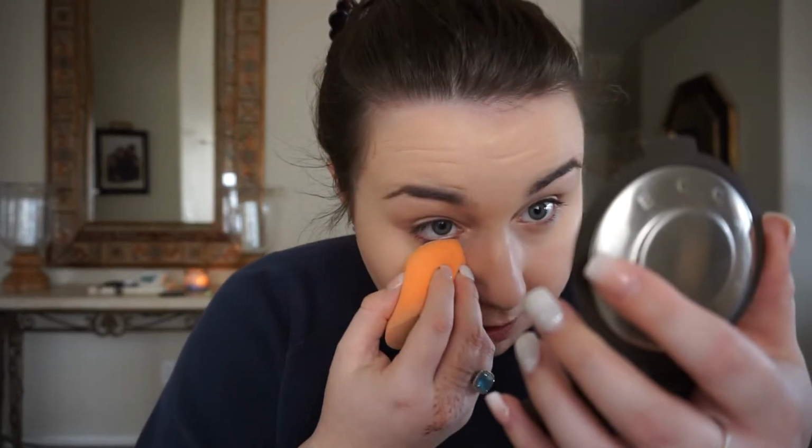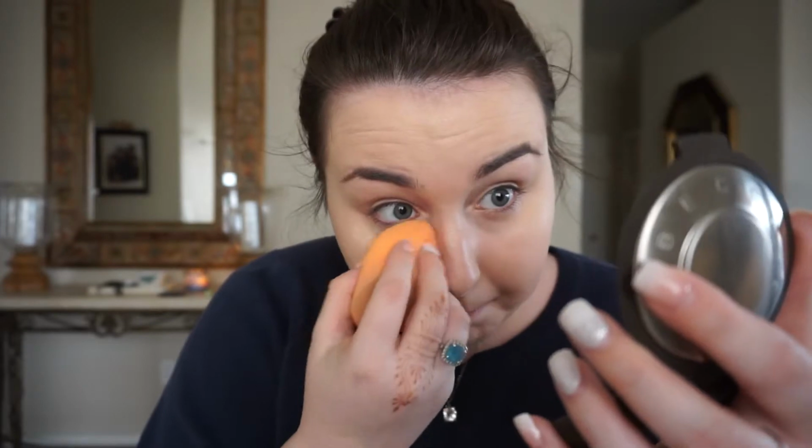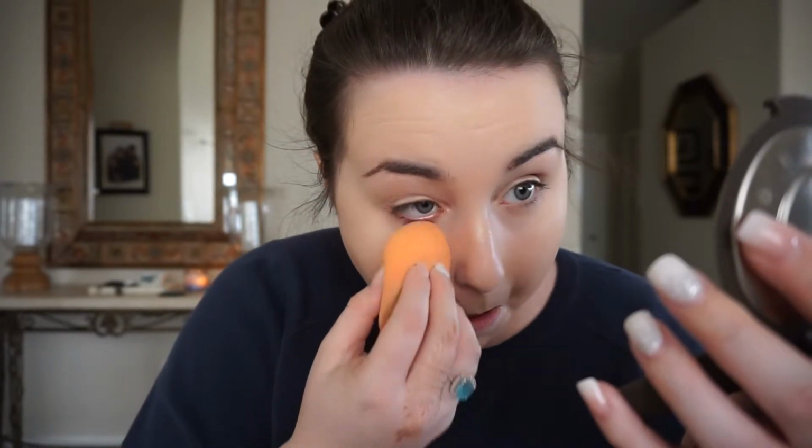I am gonna run a little bit of Laura Mercier translucent setting powder underneath my eyes because I notice that I'm creasing a little bit and it just doesn't look very good. I'm just gonna take a little bit of that powder on my sponge and press it underneath my eye very gently. I'm not baking, I'm just kind of pushing it in, just like that. See how much better that looks? It just looks more airbrushed.